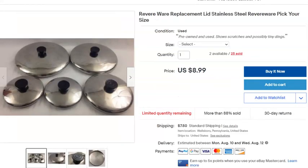Next. All right, Revereware lid. This was almost an 8-inch lid. Not quite the one that sold here, but I paid 79 cents for it. I listed it June 21st, sold July 25th for $10.99 plus shipping. $10.99 plus shipping on that.